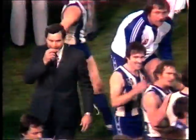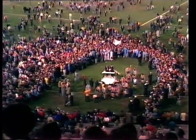And there's the coach, Ron Barassi. Crowd not too happy about it. The majority of them are Collingwood supporters. Dr. Aylett now, down there, the president of the Australian Championships, is ready to make the presentation. So it's over to Dr. Aylett now.